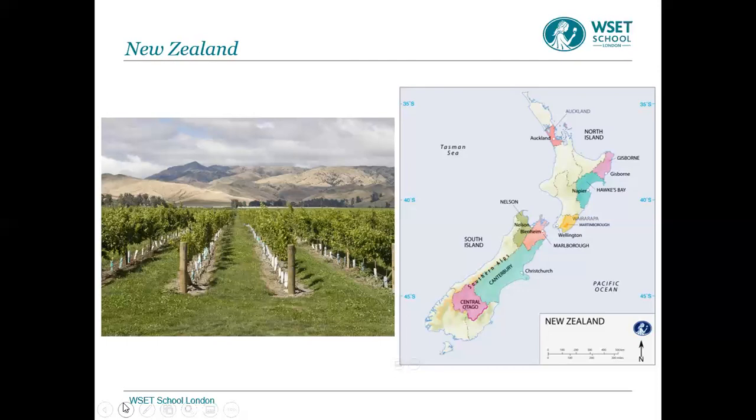So it's not just in Burgundy where we can see this variation of different styles of Pinot. All countries around the world will be able to show the different potential, the different styles of Pinot grown in different types of soil, different environments.